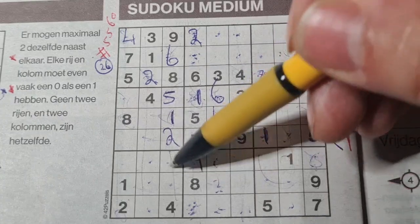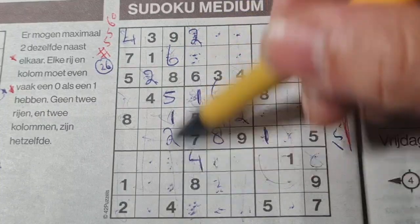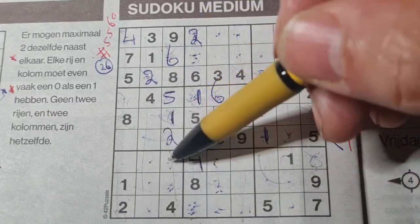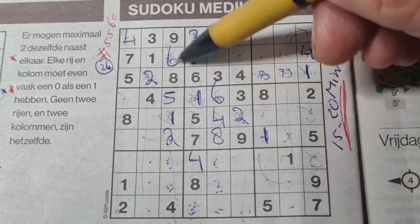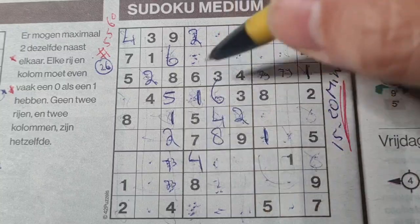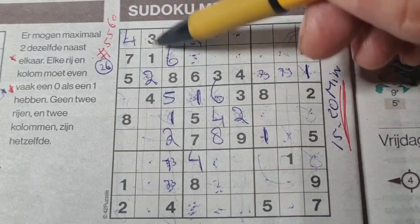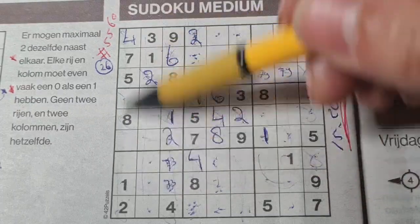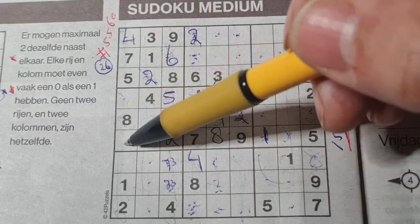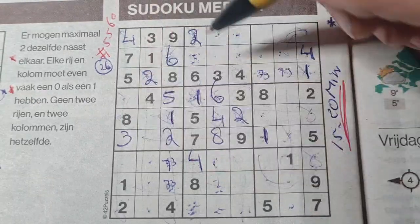7, 3. Well, we have 2 missing numbers in the third column. Those missing numbers are the 7 and the 3. So we have a 3 in one of those two boxes in the third column, 3 in the second column. So the first column, the only two places left for the 3 should be here or there. We see a 3 in this row. No 3 there, 3 should be there.